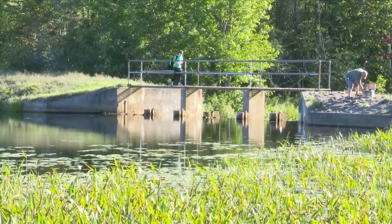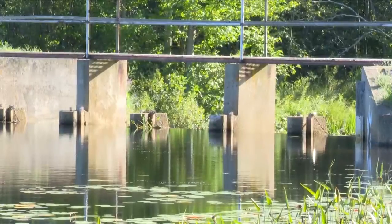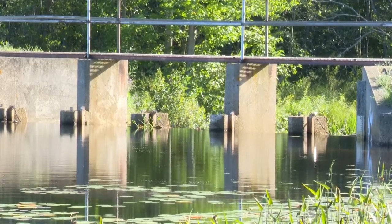Last week, Devon was in the Upper Peninsula looking at dams in several areas. He says he visited at least a dozen different dams, some with private owners and some owned by the DNR. I started off down in Manistee, just taking a look at the Manistee Dam. That is another one of the high hazard dams.